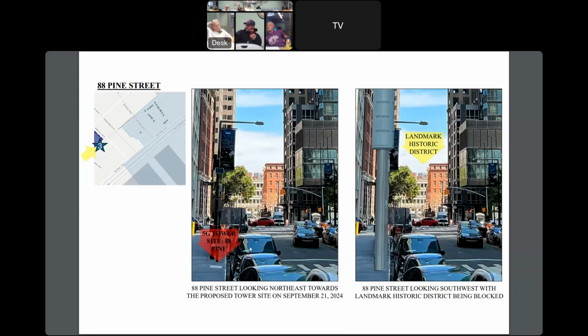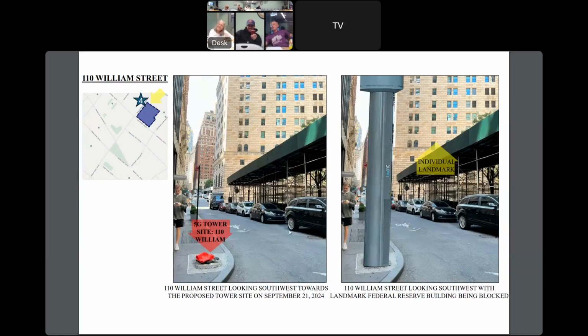Okay, next is 110 William Street. I mean, this is my favorite. Look at the size of this thing that would be on the corner of this lot. It's ridiculous. And that's not even accurate, because that site would be 28 inches wide.